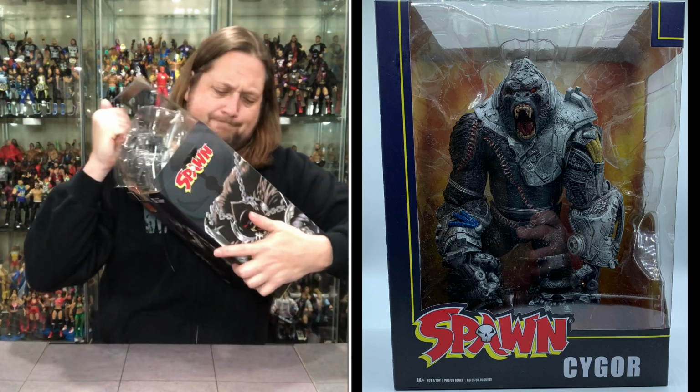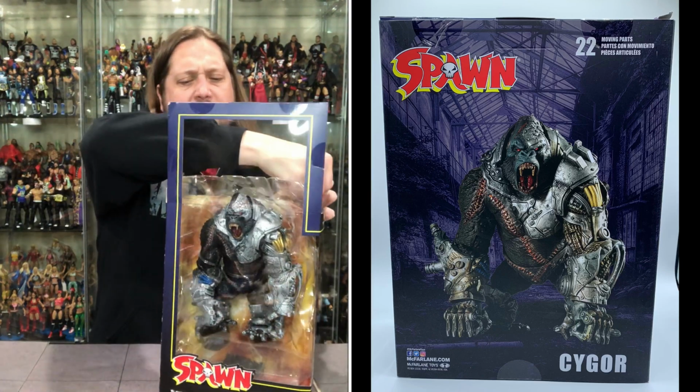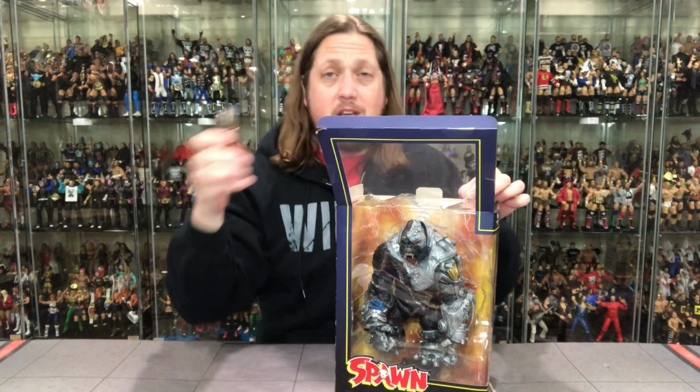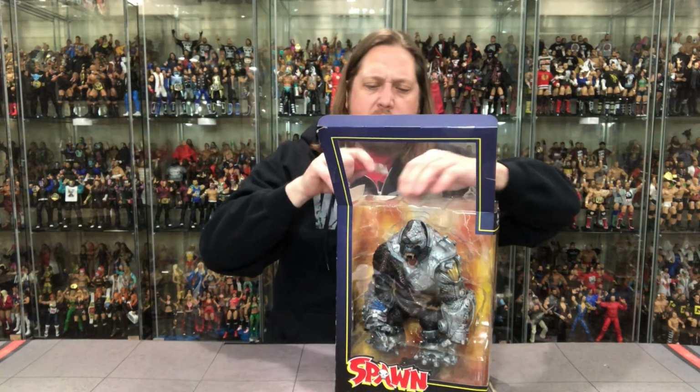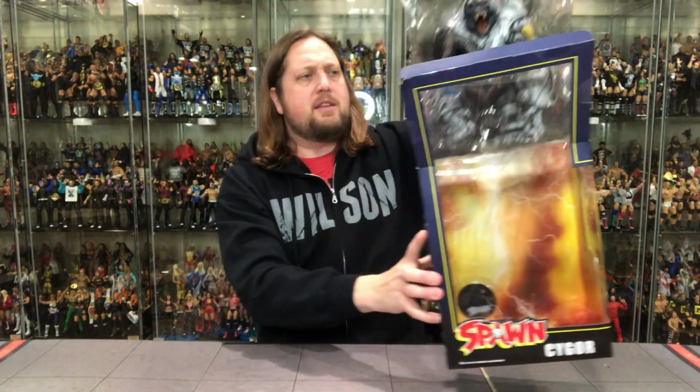Can I get him out? Uh-oh, are we locked in? Oh, we're taped in. They don't want CyGor escaping, and that makes sense. Gorillas, you guys all saw King Kong. We all know what happened. You got to have these guys strapped in just right. And I guess that's what the McFarlane team is doing right there.